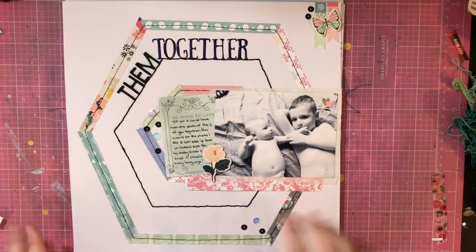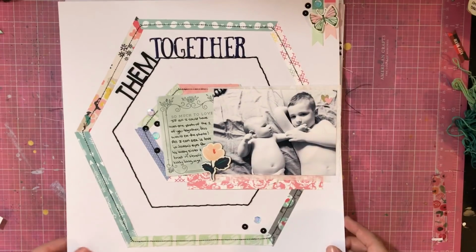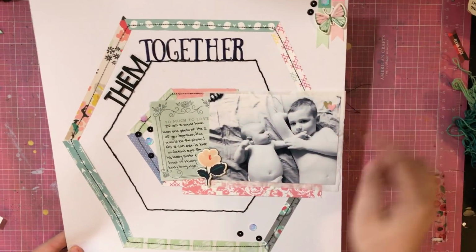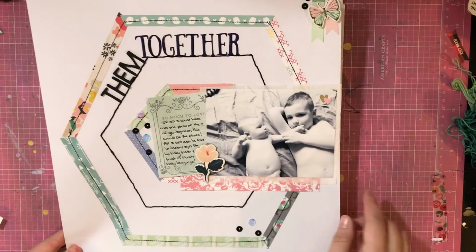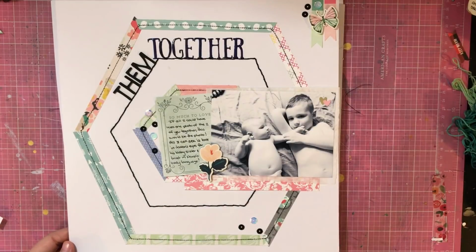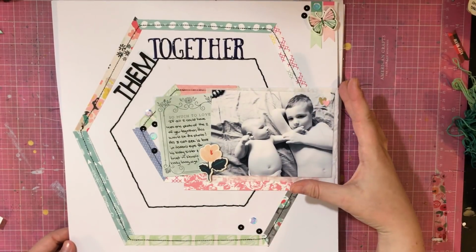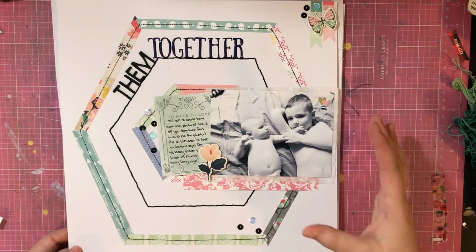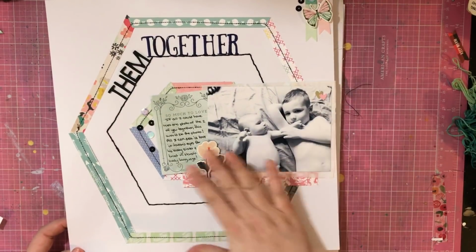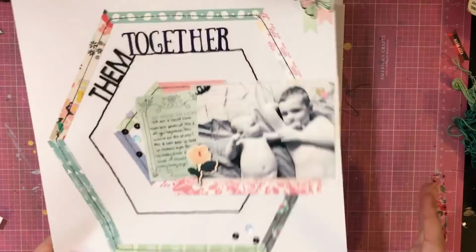Really, really, really basic. Just a little bit of journaling there. It is backed with a little bit of tissue paper and a tiny, tiny bit of extra pattern paper, but that's it. I kept it very simple because, like I said, I really wanted to highlight this photo, and I think I did a good job with it. I really love this layout. This photo is so precious to me. I adore it. So there's that one.